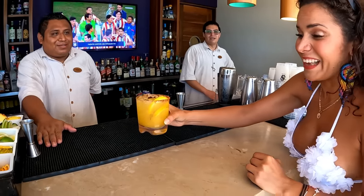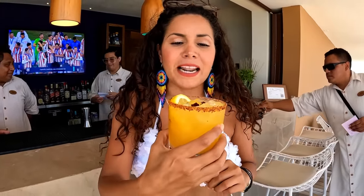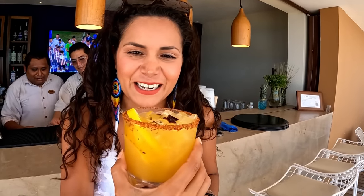Wow. See, on this side, Richie has already prepared my drink. I love that the presentation has guajillo chile on the top. Let's try it and see how it tastes. Here comes the first taste.